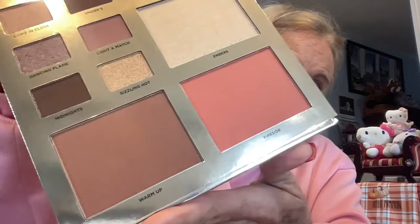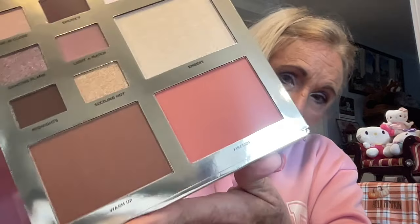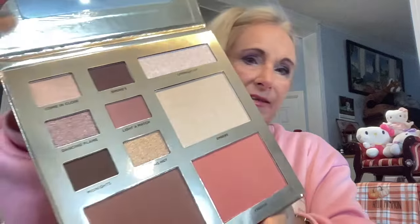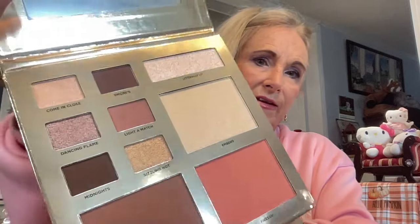We have a darker bronze for warm up, and then we have the Firestone, and then we have the Embers highlighter. So very nice. I'm very pleased with that. That'll make a beautiful look. And you can go soft or you can go glam, just like it said. So that is a great, great choice. I love that. Love that, love that, love that. Can't wait to get a look out of that one.